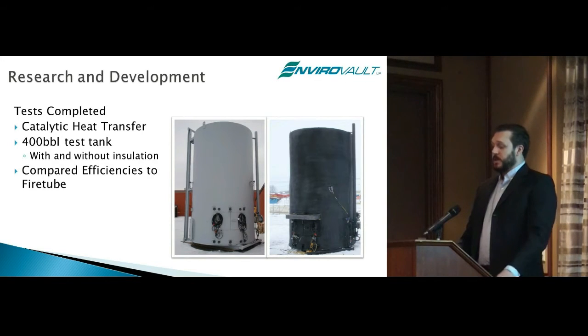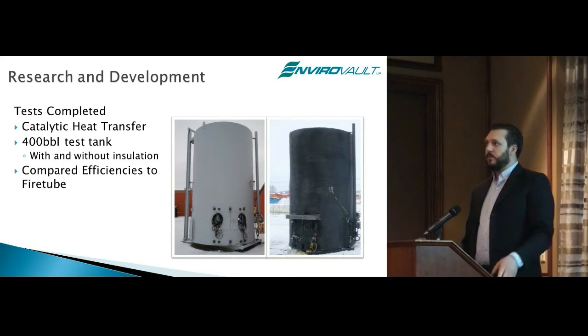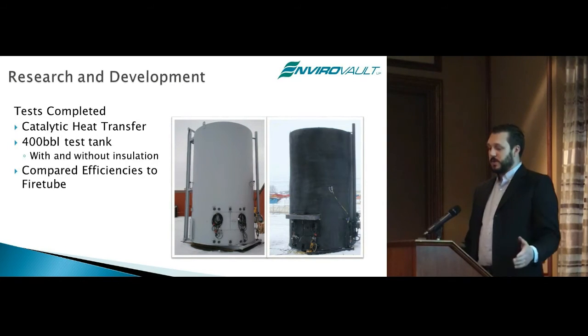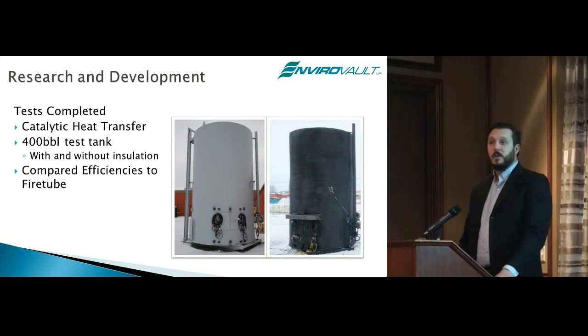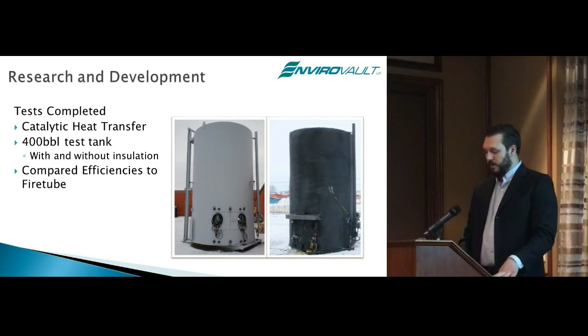So we completed a bunch of tests. We started off with field testing catalytic heaters to ensure that we were getting the heat transfer that we wanted. We started with a 400 barrel test tank, initially with no insulation, and then insulated it. The same tank was also equipped with the burner equipment that we were trying to compete with, just to compare the efficiencies in the exact same scenario over time.